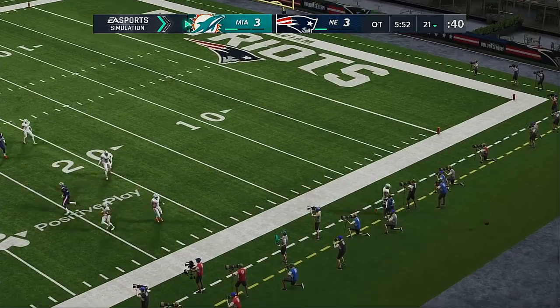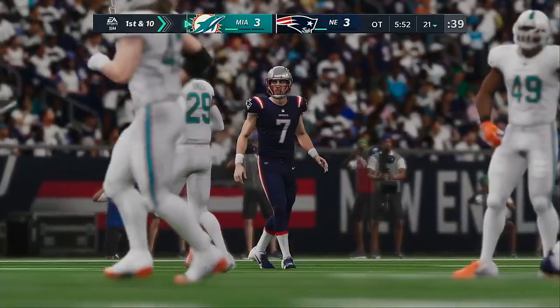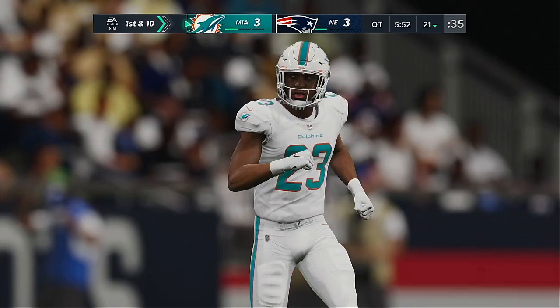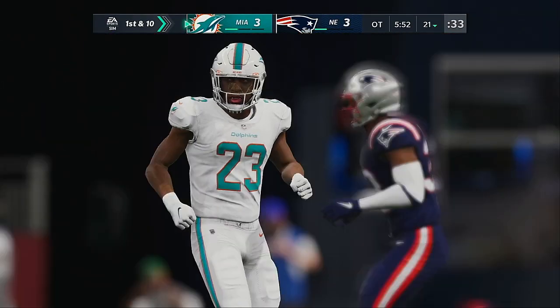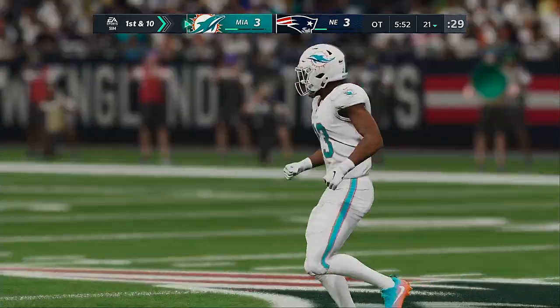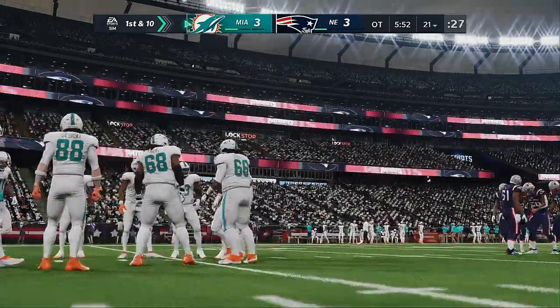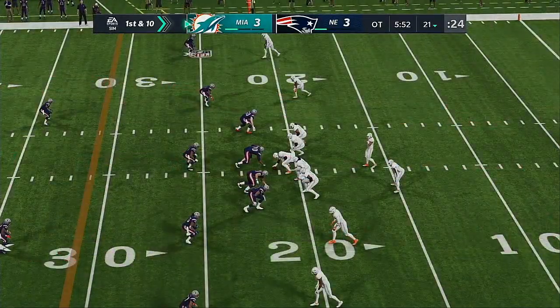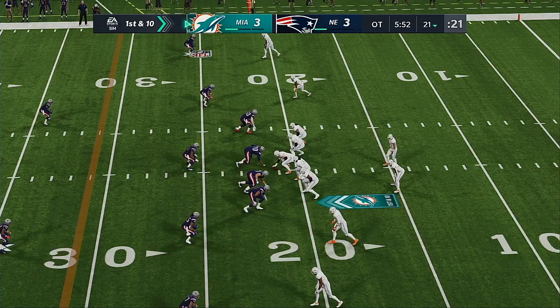And no return possible here as they angle this one out of bounds. The Dolphins offense now heads back on the field. And last time out, they had to punt the football away. Anything positive possibly to take from that? There always is when you're punting the football away. It doesn't sound like it because you're giving it up. But you've avoided a mistake. At least you didn't turn it over.